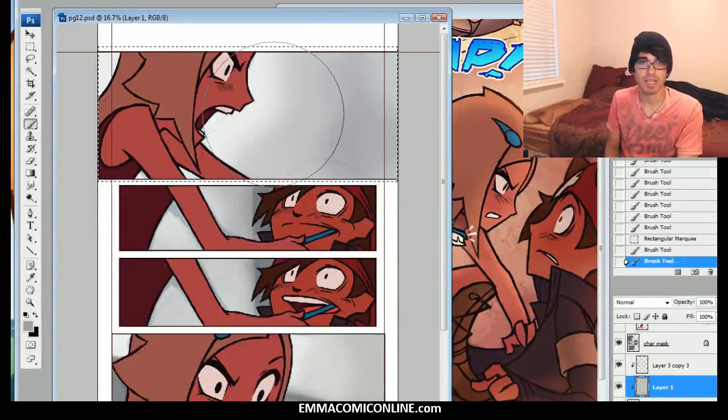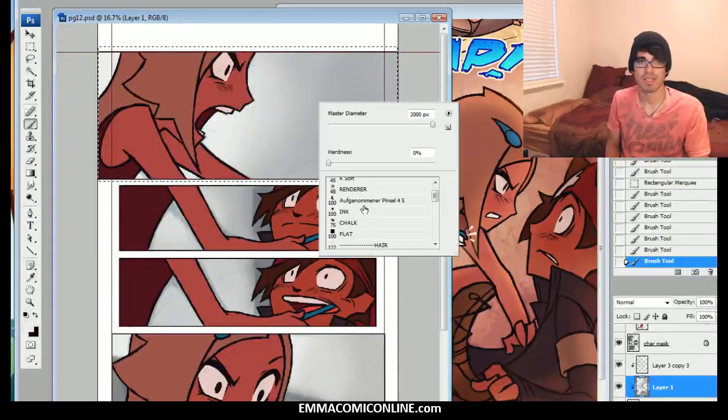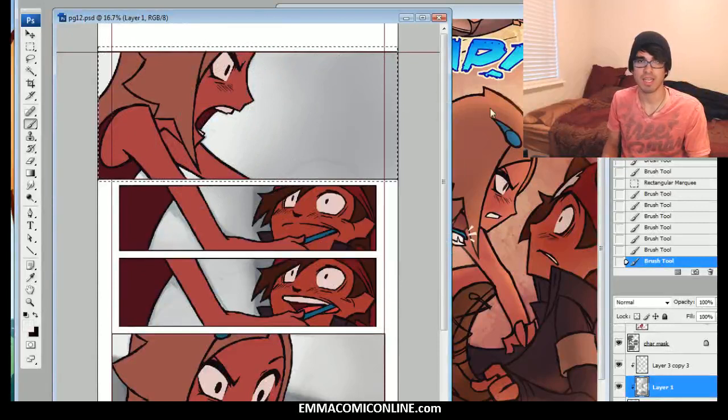Alright, so let's go ahead and lay that in. Again, let's do another soft gradient that will lead us to Emma's face. And now let's start throwing in a little bit of texture. Some awesome texture.